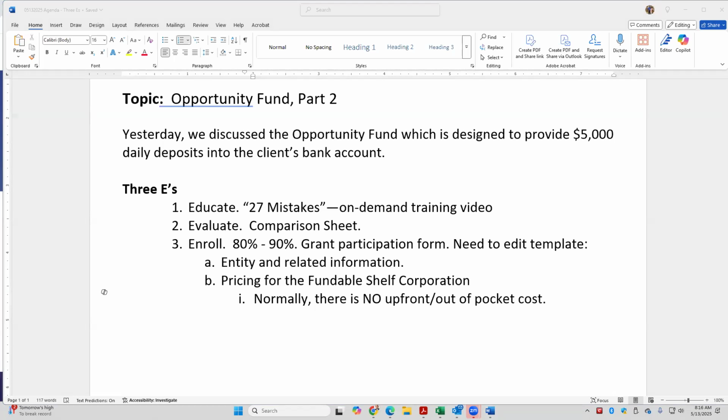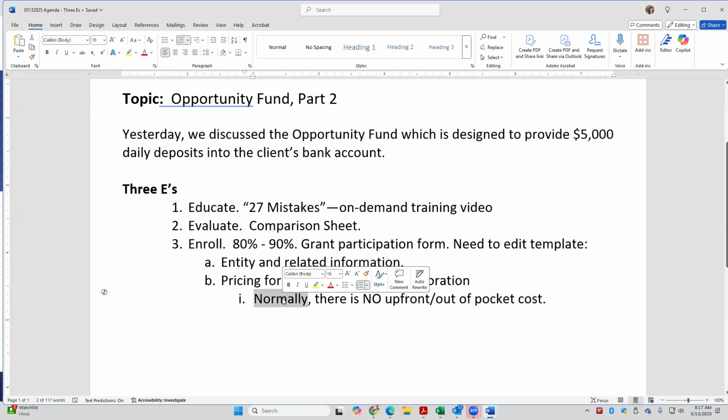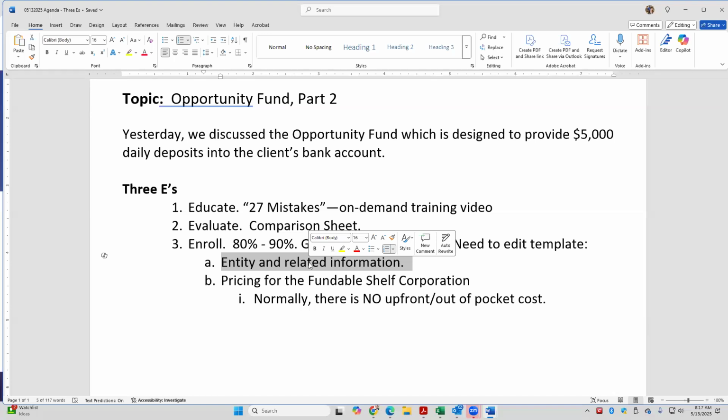I have some of you that want people to have skin in the game. Some of you don't. Some of you are charging $0 up front, some 1,000, some 5,000. That's up to you. Now, we're not going to worry yet about financing. By design, it is meant to finance the shelf corp with no out-of-pocket cost. That's the intent. So with that being said, if you see the template and it has any of our information, and Kenny, don't play word games with me, any and all is what we said three times before. This is the fourth time. Remove it. And then you can change the pricing if you wish.